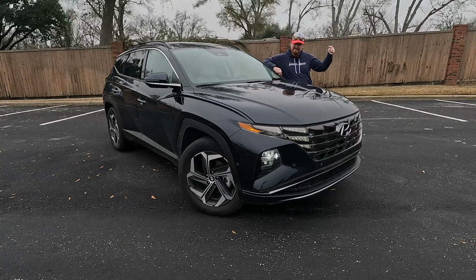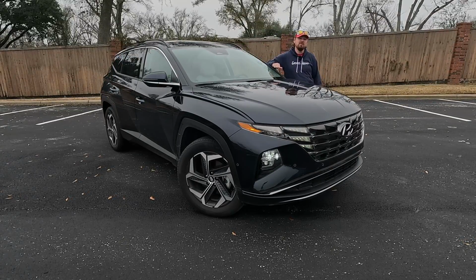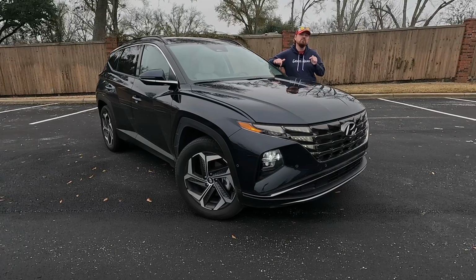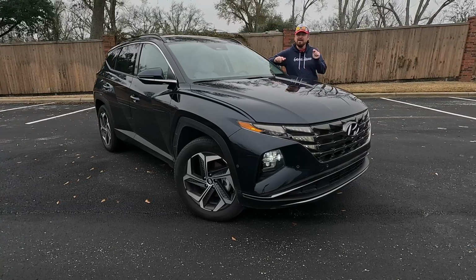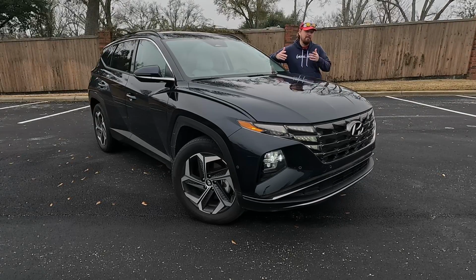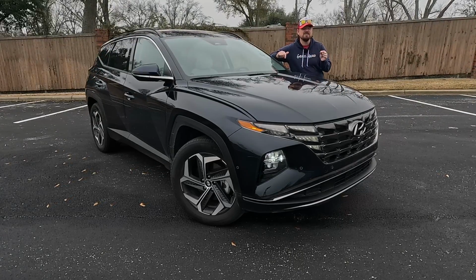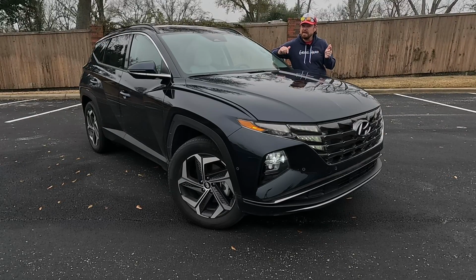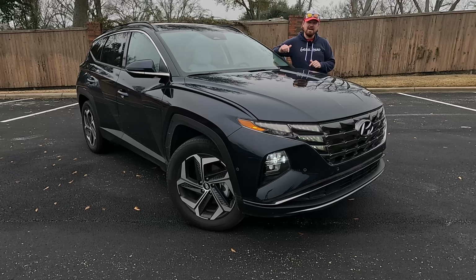I'm Corey, and this is a sub $40,000 bargain in the compact crossover class. This is the 2024 fully loaded Hyundai Tucson Limited all-wheel drive. And in this video, I'm going to see if some of the trade-offs that Hyundai made to get this under $40,000 make this a true bargain or a slight miss in the class. Stay tuned.